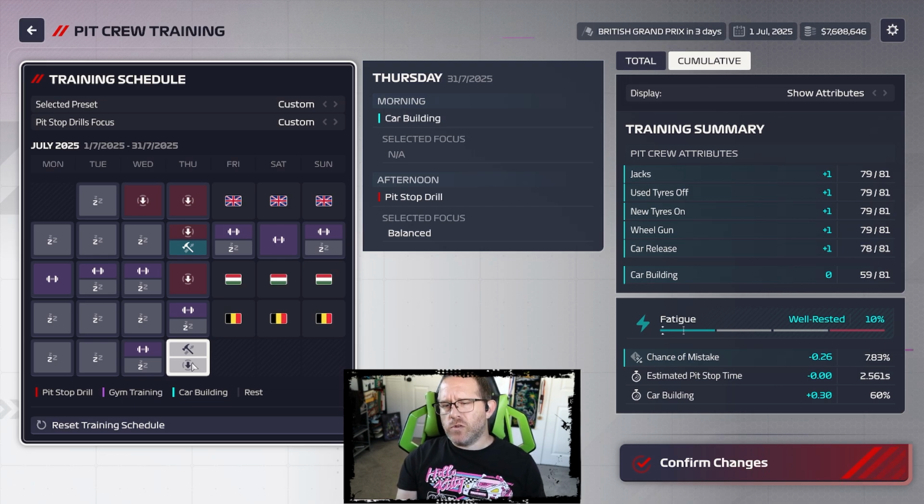Checking in on the pit crew by the end of July, even though we have 3 races this month, which doesn't leave a lot of time for training. We're supposed to get +1s, nearly +2s in the pit crew attributes, bringing them up to just about 79 across the board. The car release is a tenth or two behind. It's always been offset. It was higher for a long time, but I had to trade it a little bit less to get the others balanced.